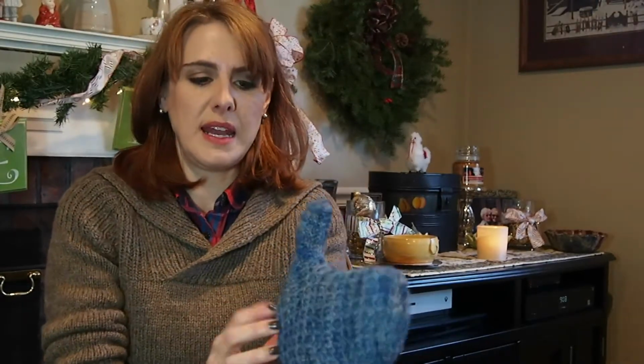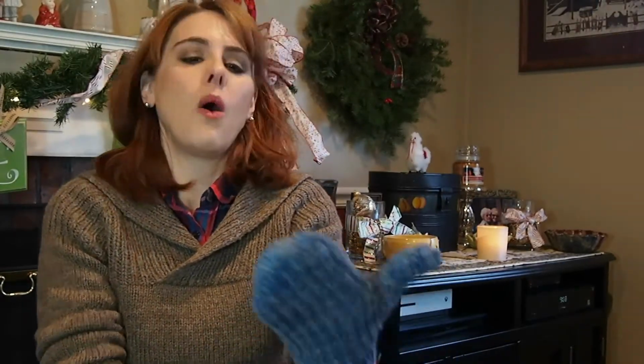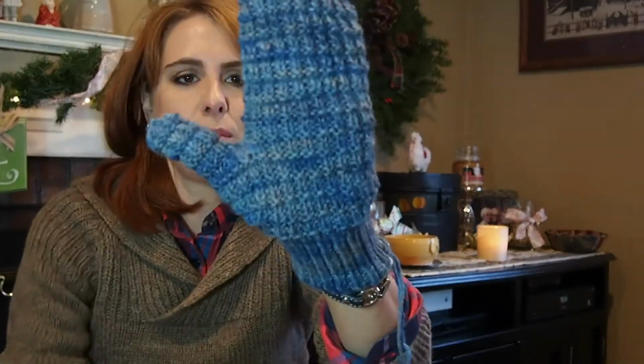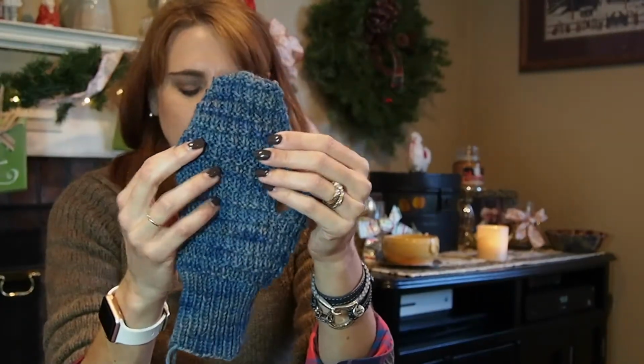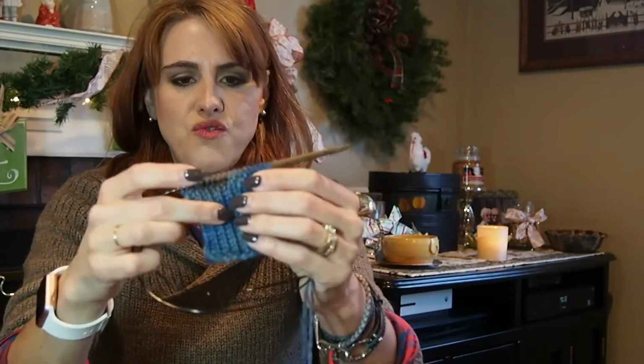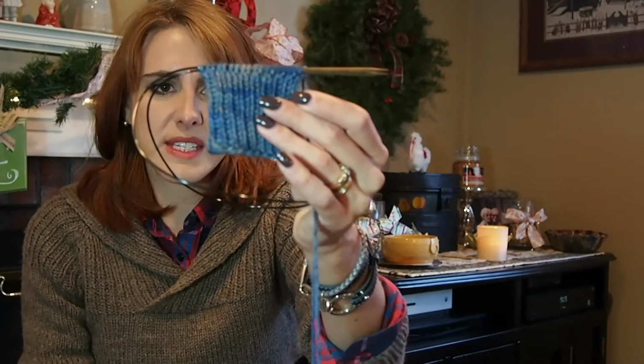So this is the Woodstack mitten, and this is by Jane Richmond, and again it was in the Within book. And I love the way this came out, and I think I'm going to have to knit a pair for myself. So I finished up this mitten, and then I started in on the ribbing on the second mitten.